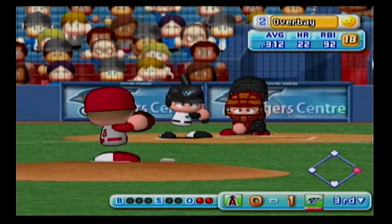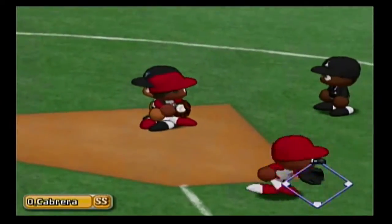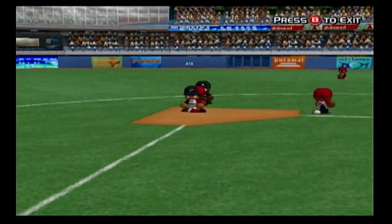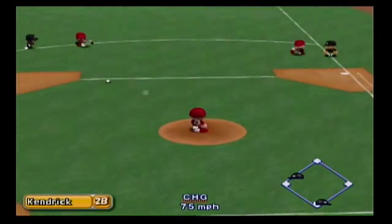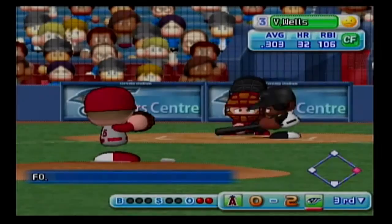Next at bat, Lyle Overbay. He flied out to left field his first time up. That's a strike. Catcher throws to second. The umpire says safe. That's a stolen base. Dribbler off the bat. Off to the left to second. Hit to center field. Runner on second goes for home base. The Blue Jays extend their lead to two.